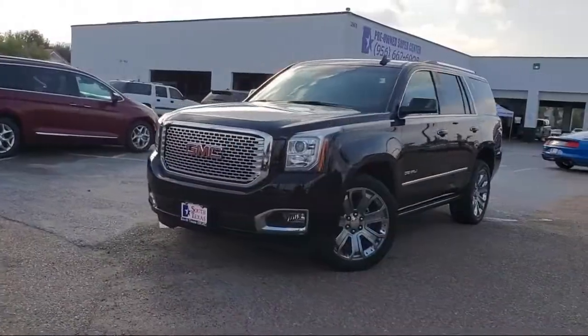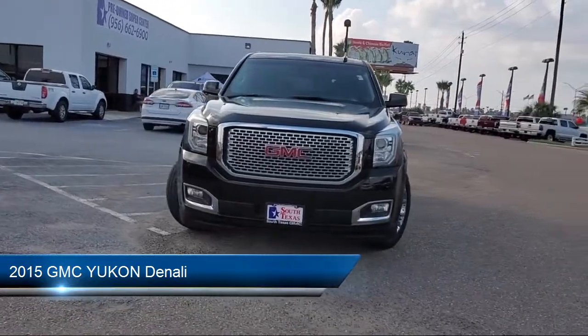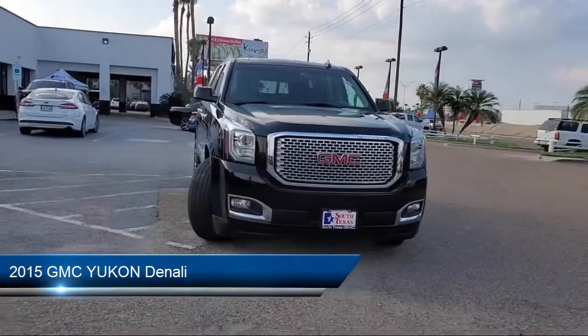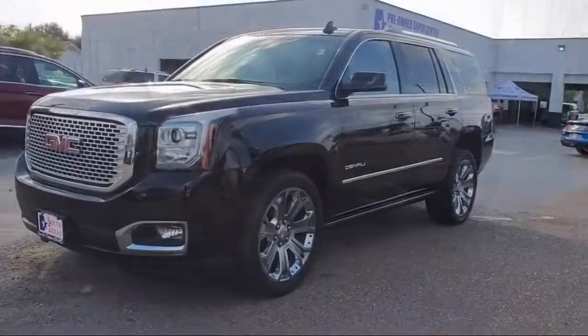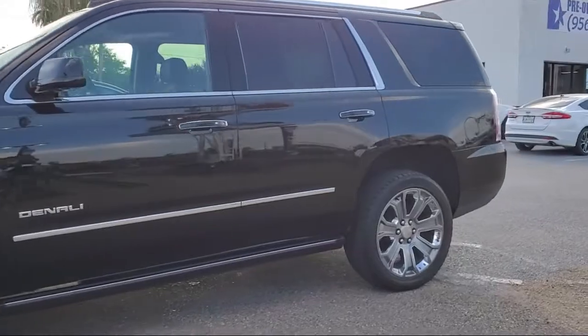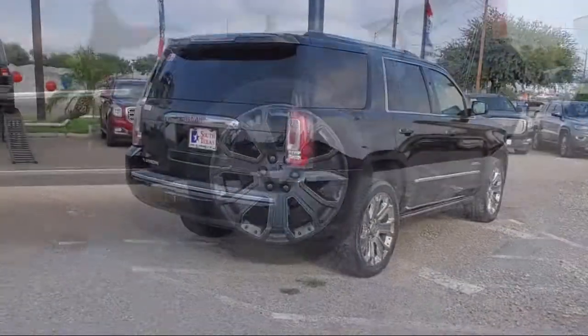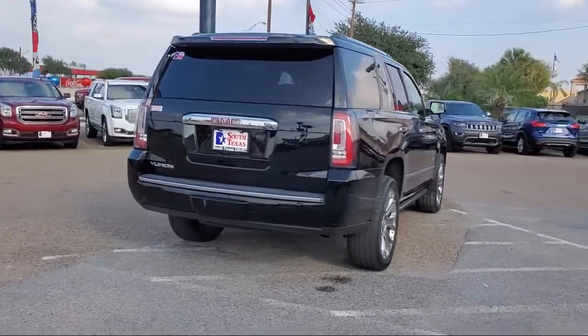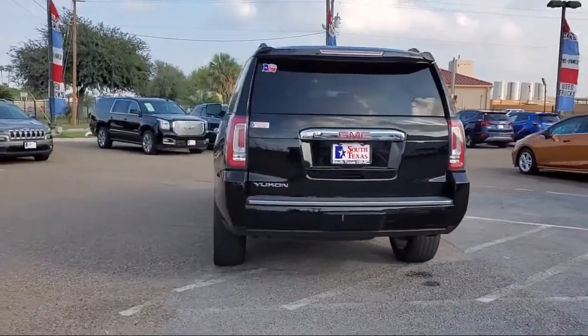And here's a look at another one of our great vehicles from our inventory, and comes equipped with leather-wrapped steering wheel, power outside mirrors, premium sound system, Bluetooth smartphone integration, running board package, stability control, MP3 player, blind spot monitor, navigation, steering wheel controls, and has less than 40,000 miles on the odometer.